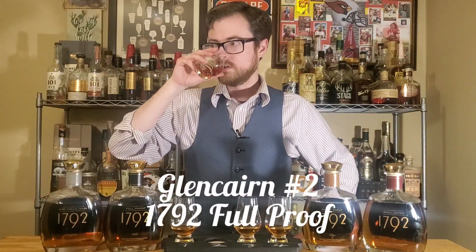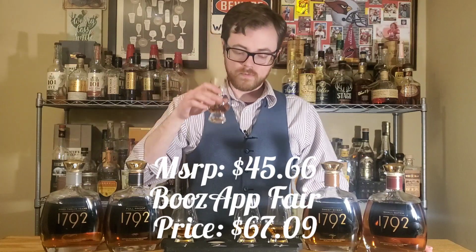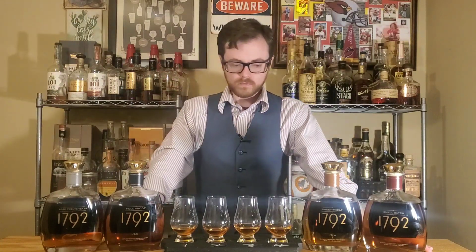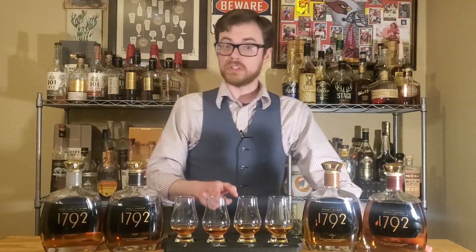Okay. This one's got a little bit more of a subtle nose, more oak. Not as much going on. I just get like oak and maybe a little bit of citrus. Yeah, like citrus trees. Okay. There's some heat on that one as well. There's more oak on that one, but it's also still very sweet. My initial impression is that that could be the full proof, because it was higher than this. I believe that's the full proof.